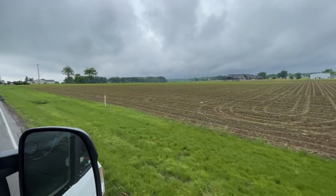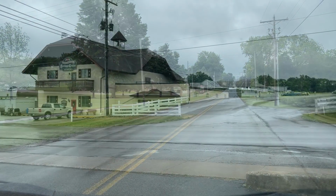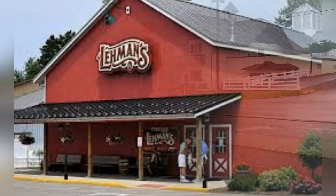Have you ever heard of Layman's Hardware Store? Well, it's a hardware store that has everything you need for living without electricity, and it's in the heart of the Amish country in Ohio.